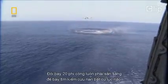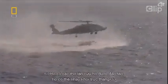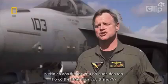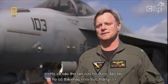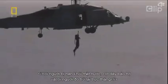The squadron's 20 pilots are ready for a search and rescue operation anytime. They've got trained rescue swimmers that can jump out of that helicopter, get a pilot or an aircrew out of the water, get them hooked up, and get them hoisted back up into the helicopter.